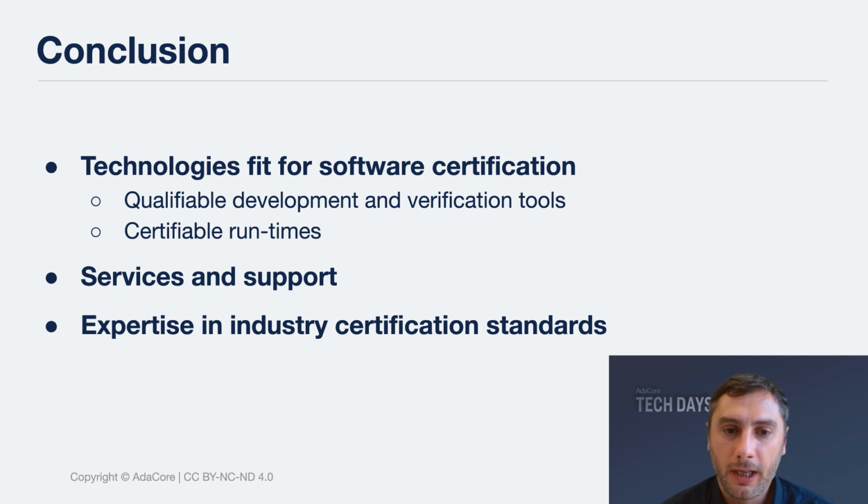In conclusion, AdaCore helps organizations ensure their critical software is secure, safe, reliable, and innovative. The technologies are fitting the software certification requirements. The tools are qualifiable, runtimes are certifiable. Through the support and the service, the customer can gain a competitive advantage by achieving the highest level of certification, enabling them to meet the most stringent regulatory requirements.